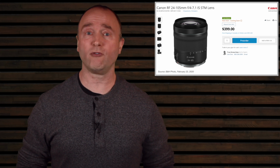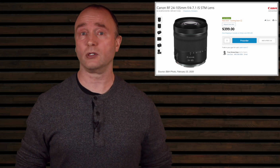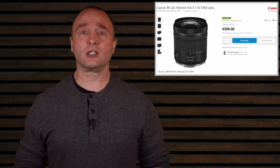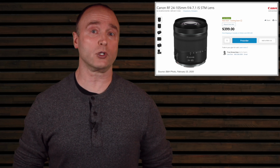It's very wide at 24, making it perfect for landscapes. It also covers all the portrait focal lengths of 50, 85, and 100. Lenses with the STM moniker mean that they are designed with video in mind, with smooth and quiet focus pulls.